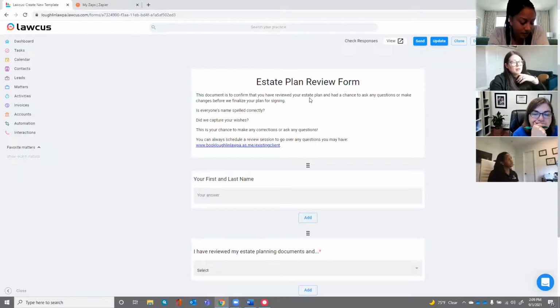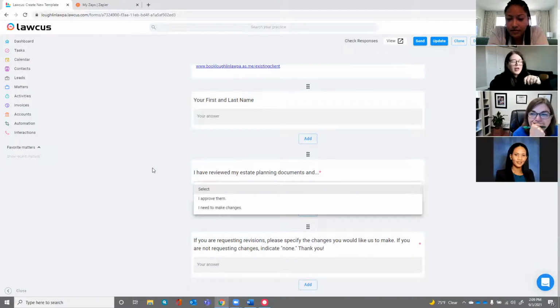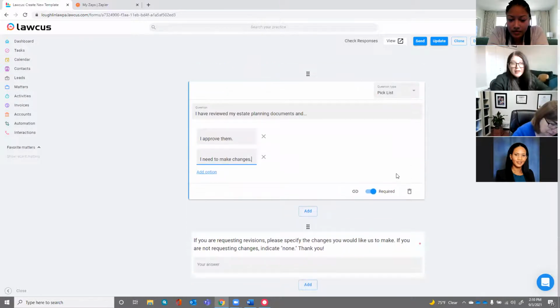Once they get this link to the review form, it's got 3 questions, and it says, I either approve my documents or I need to make changes. And I stole this from April Harris Jackson, who gave me the idea, which I love. It's brilliant. So basically, I'm not following up with clients anymore on whether or not they approve their estate plans. I have a drip built in to follow up with them every single week, and they get this link. And once they say they approve them, it automatically moves the matter to a different stage. And if they need to make changes, it moves them to another stage. So once they fill out this form, they're out of the review stage and they're either into revisions or they're into a mail signing stage.